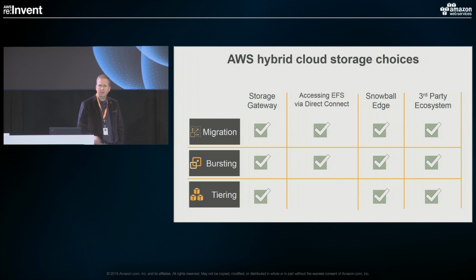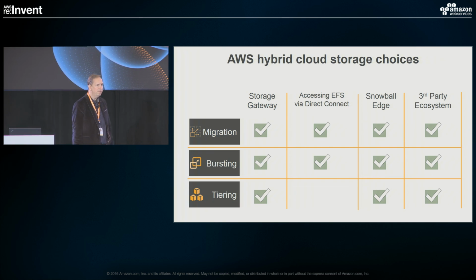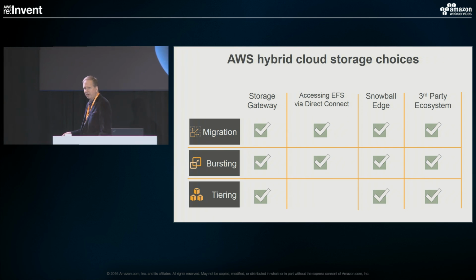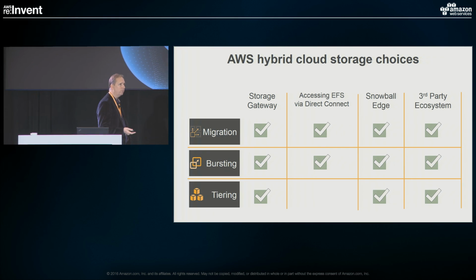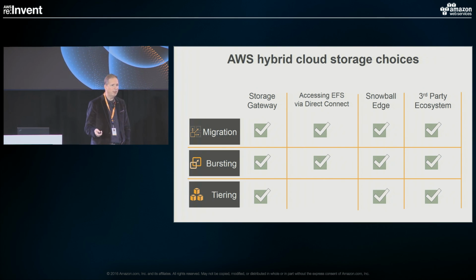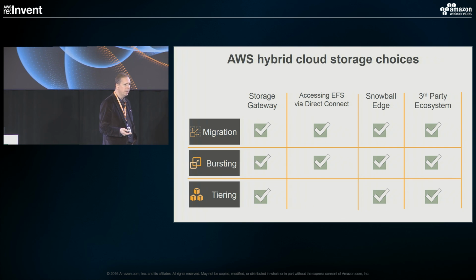So to summarize the different solutions that we have that our customers are looking for in terms of moving and migrating data, either one time or many times, into the cloud. First of all, for migration, bursting capacity or tiering, our own Storage Gateway that we've introduced with the new capabilities for NFS provides a great capability for that.